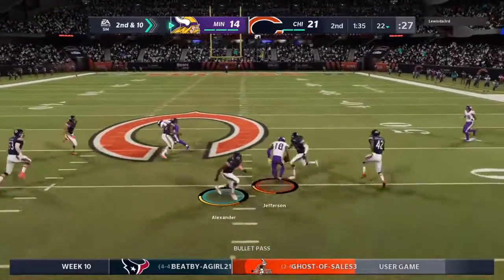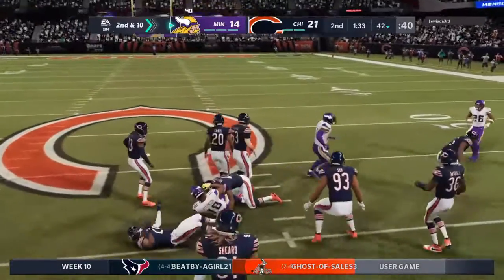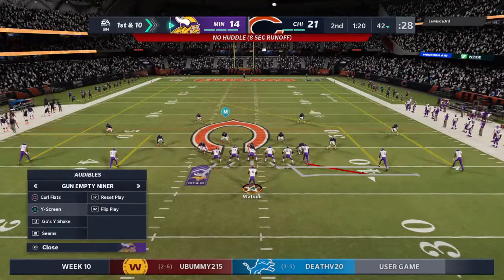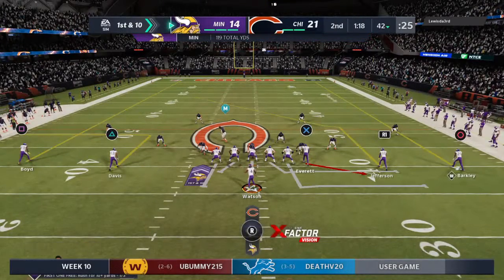A throw over the middle, taken in. And they're going to get this beyond the 40 before he's taken down. That one good for 20 on the catch and run. It's a gain of 20.